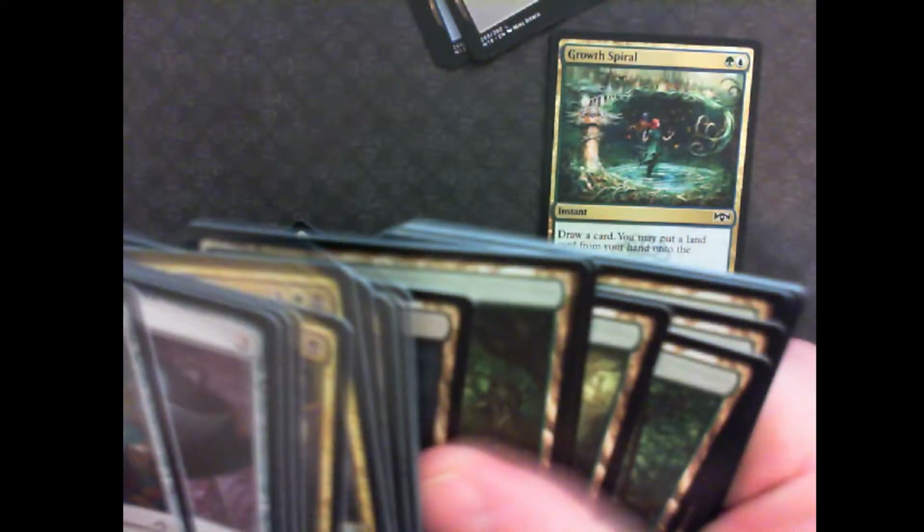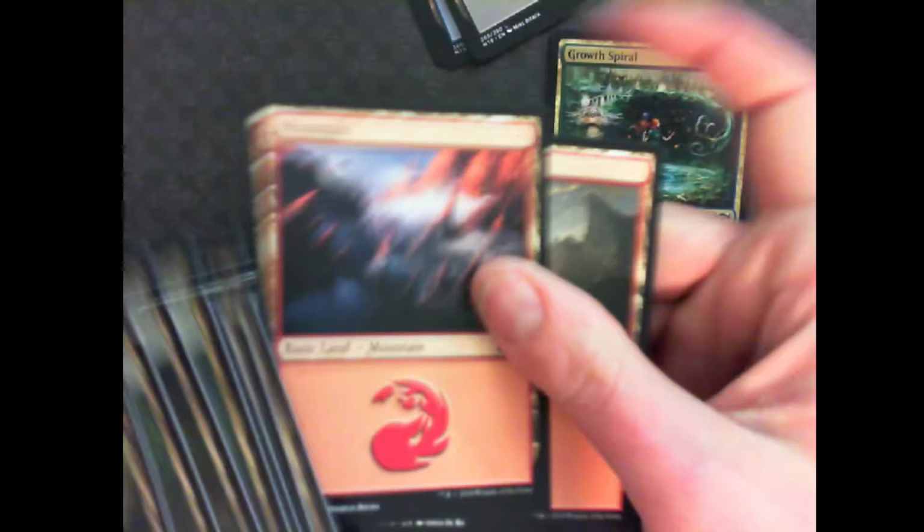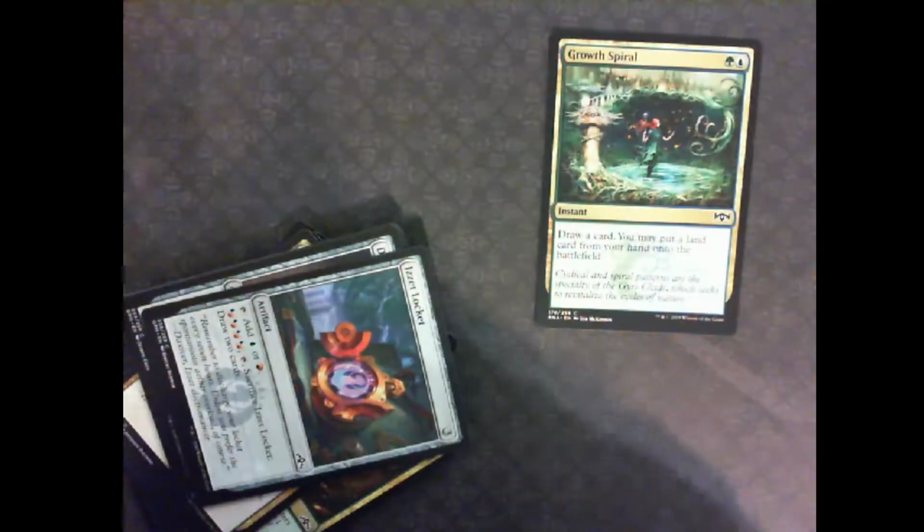More land. And 2 random mountains. Feels really weird how they split everything up. The lands are kind of buried halfway through. They seem to have random amounts. I know it's all going to work out at the end because I'm supposed to get... How many lands am I supposed to get in there? 100? 100 basic land cards, 5 colors, so there should be 20 of each land.